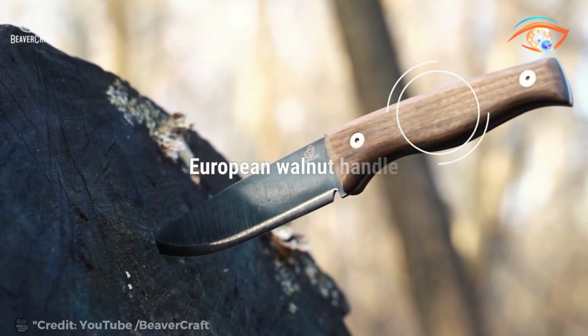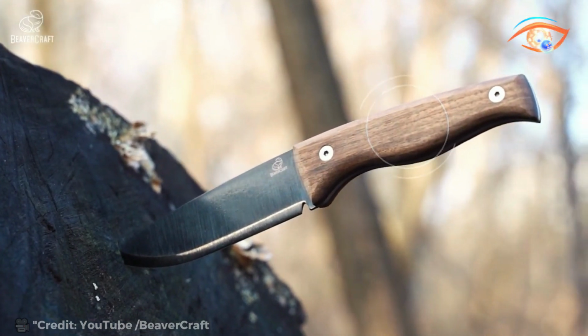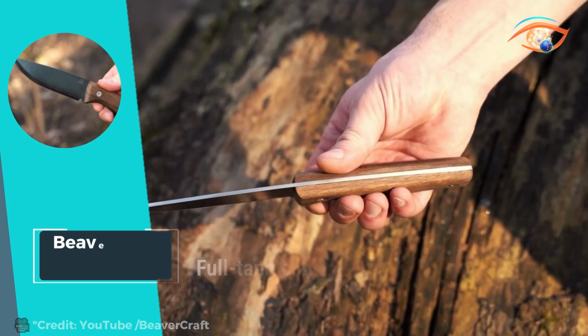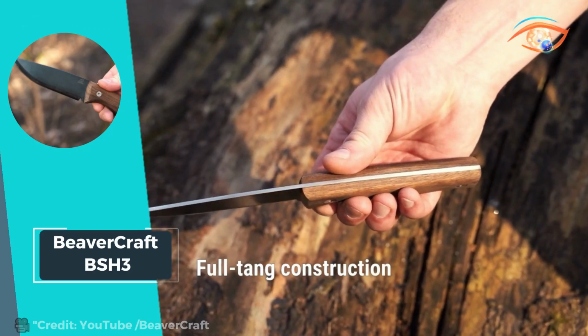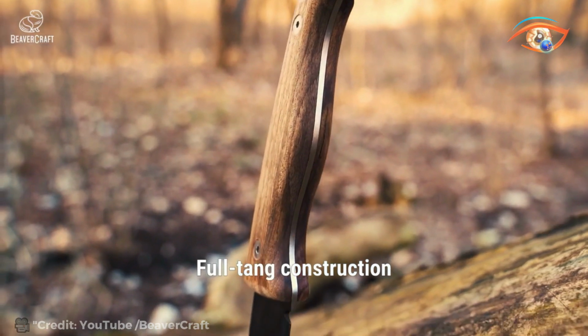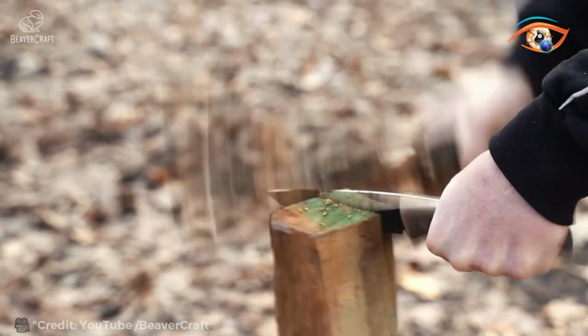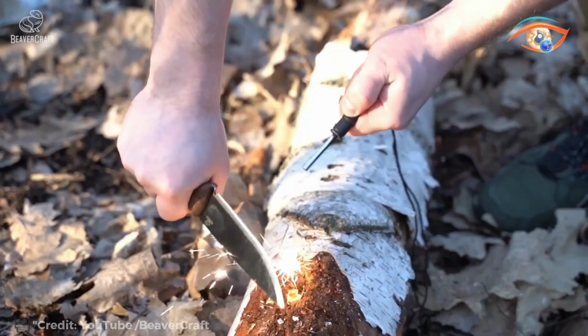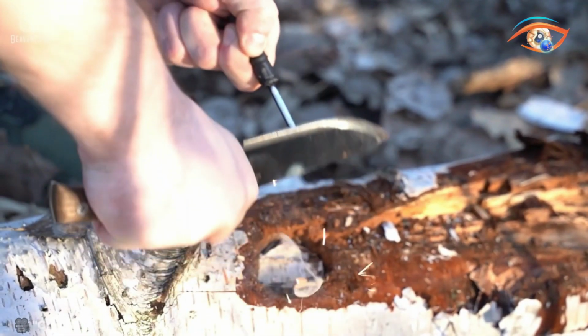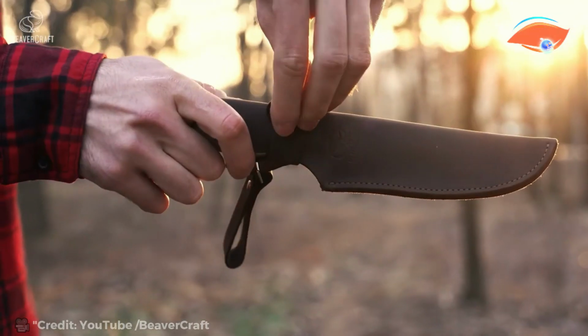This bush knife is designed to withstand the rigors of outdoor adventures, from bushcrafting to survival situations. Its durable construction ensures reliability in any environment, while its ergonomic design offers comfort and precision during use. Whether you're carving wood, preparing food, or tackling other outdoor tasks, the BeaverCraft BSH3 delivers optimal performance and durability.